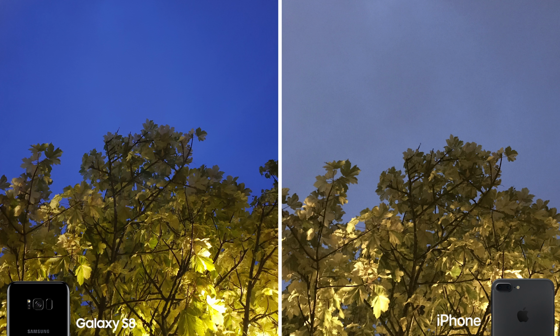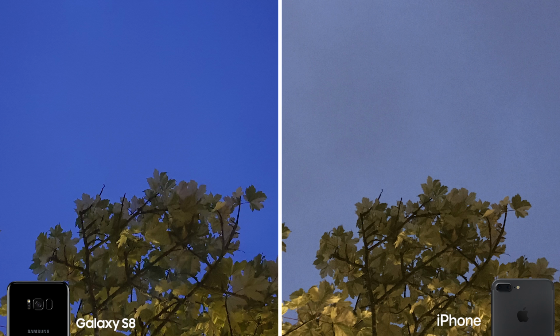Moving under the tree, you can see the iPhone suffers from the obvious noise in the sky and on the top of the leaves. Again, a zoom in makes this more obvious. This is also another example of that huge colour difference between the two cameras in low light.